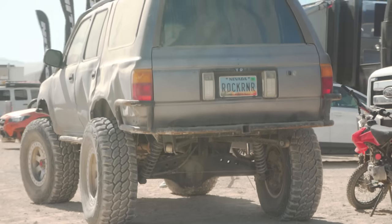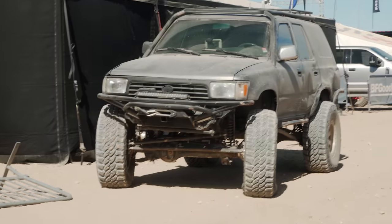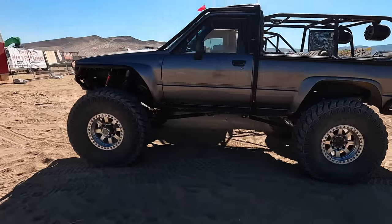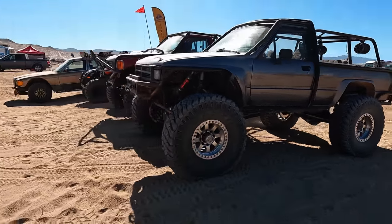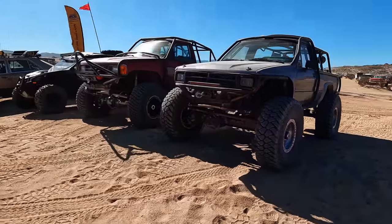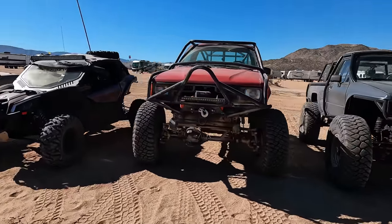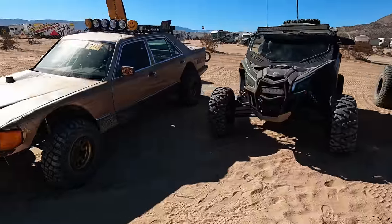Day one for us cruising around Hammertown, and it is so cool to see the spectators' rigs, just the amount of effort people put into not only getting their rigs out here, but building something cool, building something unique. It was awesome to see the variety of builds and some of the stuff we had just never seen before.